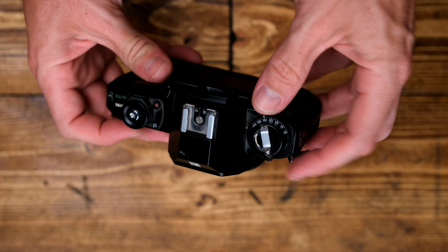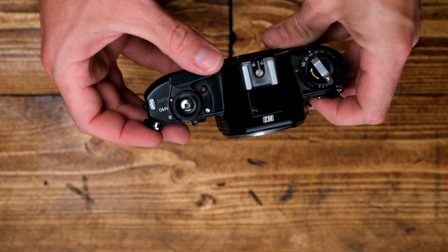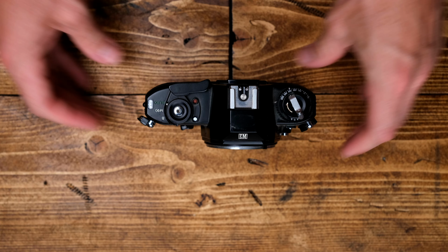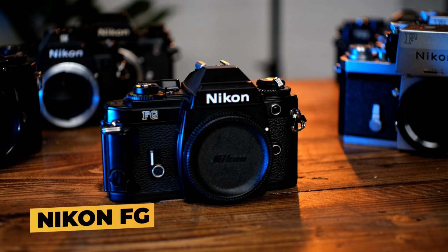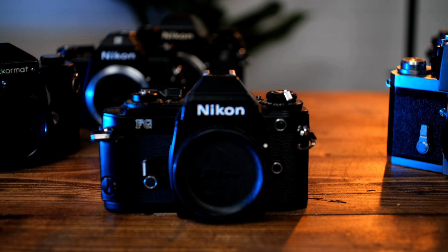Next is probably the best bang for your buck out of this entire Nikon line: the Nikon FG. There's the FG, and then there's also, I think it's the FG2A or FGA, FG2, something like that. I've only ever seen it in a silver body. Very similar to the FG, just a few minor little differences.